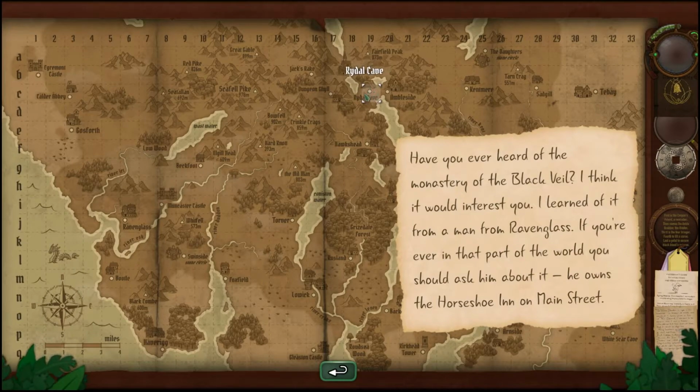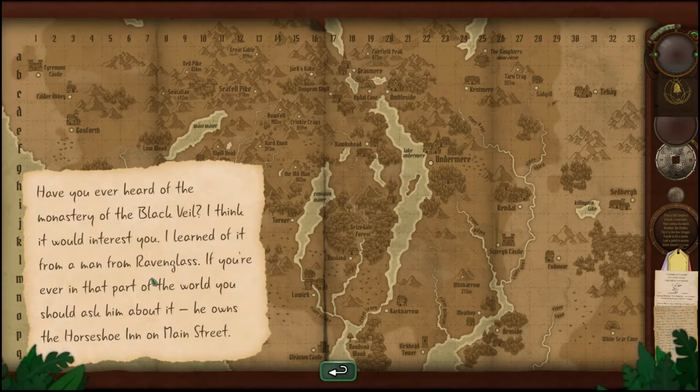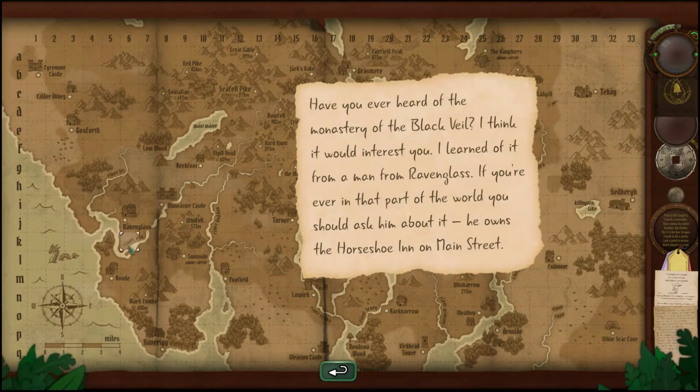Oh, look, Rydal Cave. This is where that guy is hiding now, they said. Remember? What am I looking for? Black Veil. Raven Glass. What are we looking for? A Black Veil, though? Is that he's from there? But is there a Black Veil or should we go to Ravenglass? I'm looking. I don't see a Black Veil. Don't judge me if you see it and you're like, it's right there. I guess let's just try Ravenglass. I don't know.